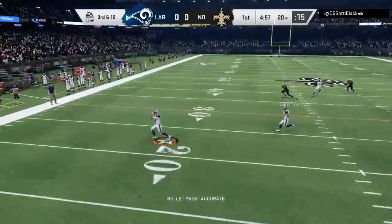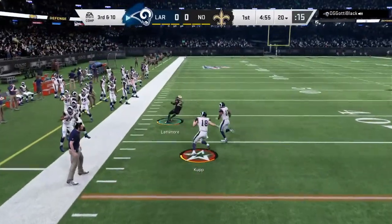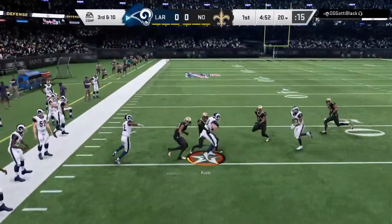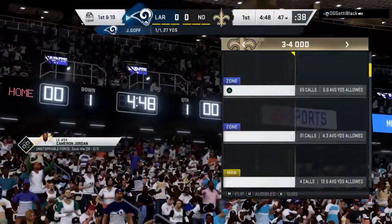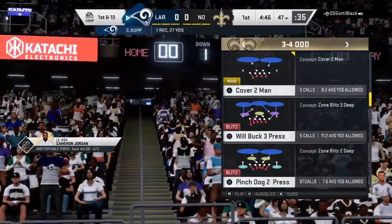Out of the gun, Goff. And that'll be caught by Kupp. And they work this well upfield across the 45. That'll be marked as a 27-yard pickup.